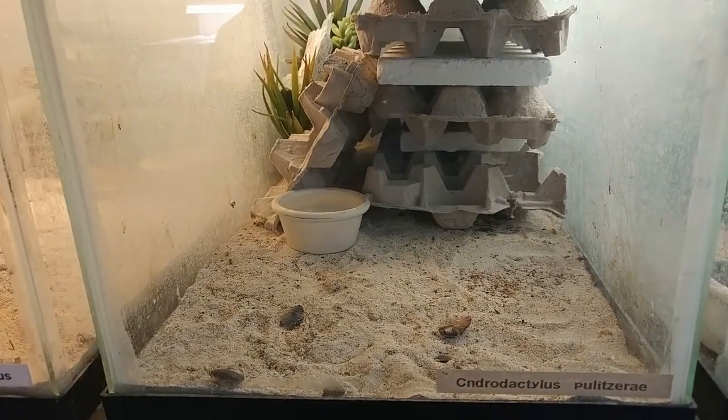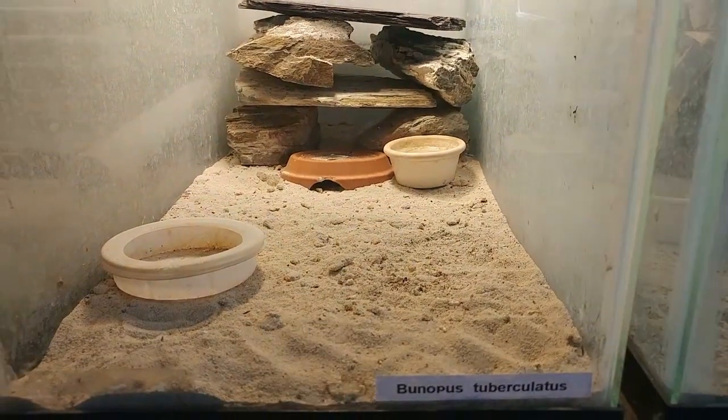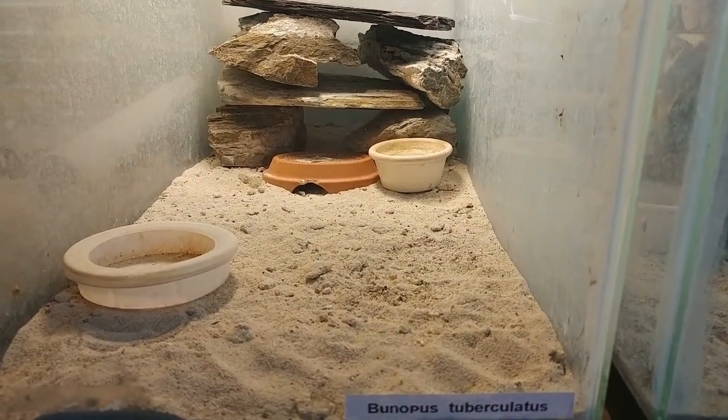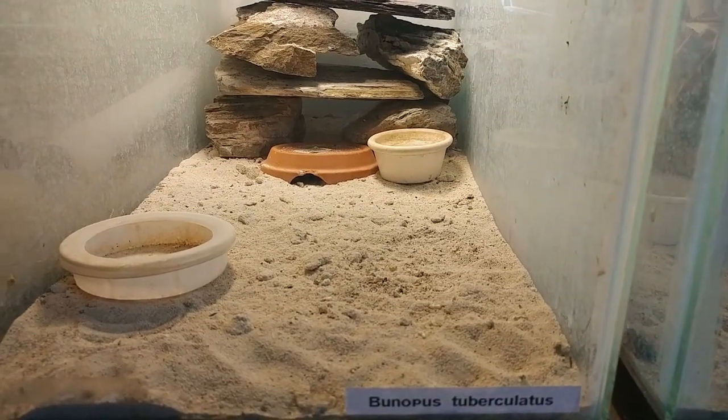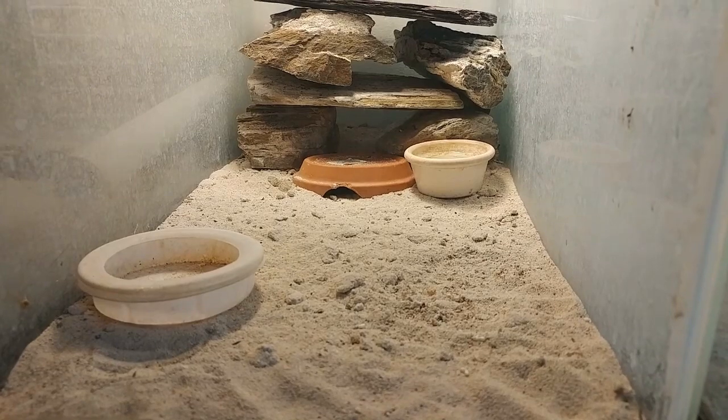Now let's shift over to the Bunopus tuberculatus. You can see I've set this tank up so that the rock pile is in the back and there's a lot of open area in the front. I'm going to go ahead and feed a group of dubias and we'll see what happens.